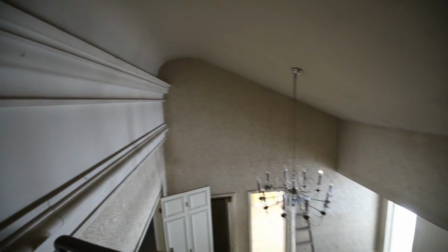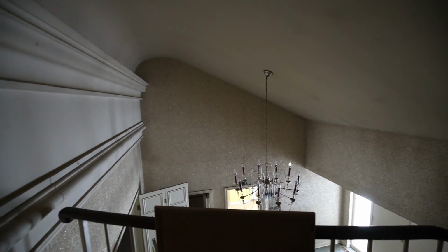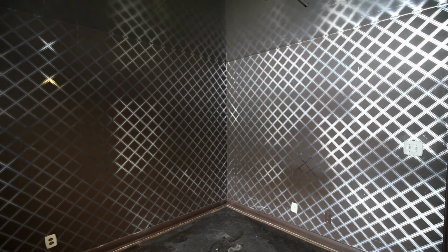Oh my gosh, look at this molding here, and look at this ceiling as well. That is cool. Wow. Oh my God. That is just crazy. Absolutely unbelievable. Look at that. Oh my gosh, it's even on the ceiling. Oh, this room is crazy.